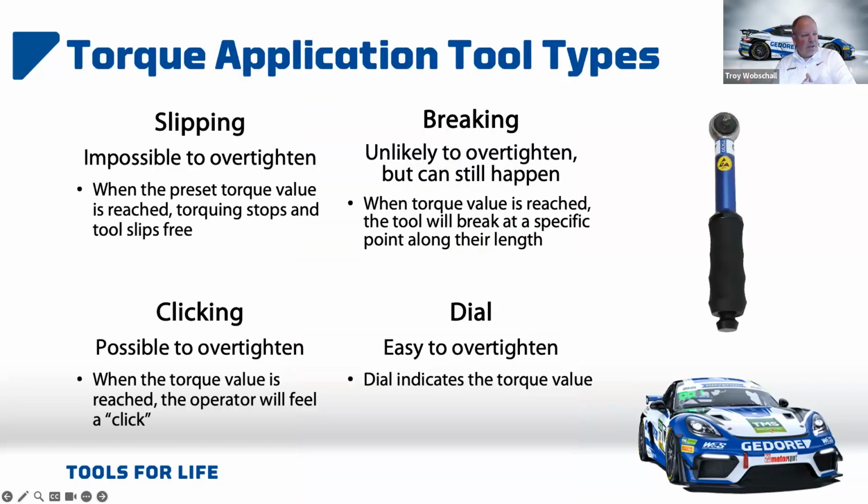Again, I just went through this. The slipping wrench is impossible to over tighten. Then there's braking, as we just mentioned, and the click style, which pretty much anybody that has a torque wrench will know about. And then there's the old standby used for quality, the dial. We produce a lot of those, but you see the industry is turning more to a digital format, and we have a wide variety of high-end digital torque wrenches for quality control and verification.